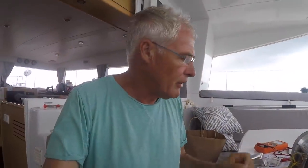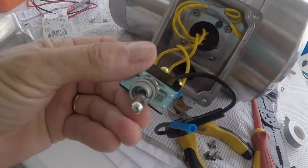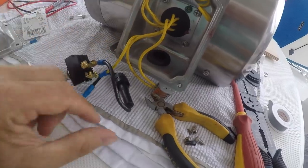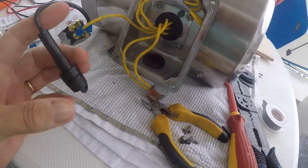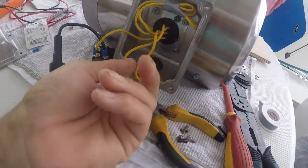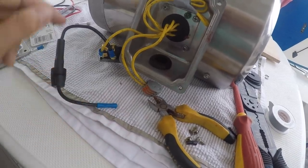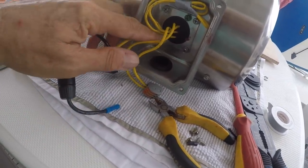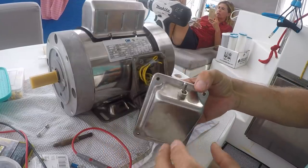I'm just working on wiring up the pump. I have bought a switch and an inline fuse, because there's no fuse, so I thought it'd be better to have a fuse. So I've got a 10 amp fuse in there. So the power will come in through this grommet here, crimp onto here, through the fuse, through the switch, and into the motor. There we go.